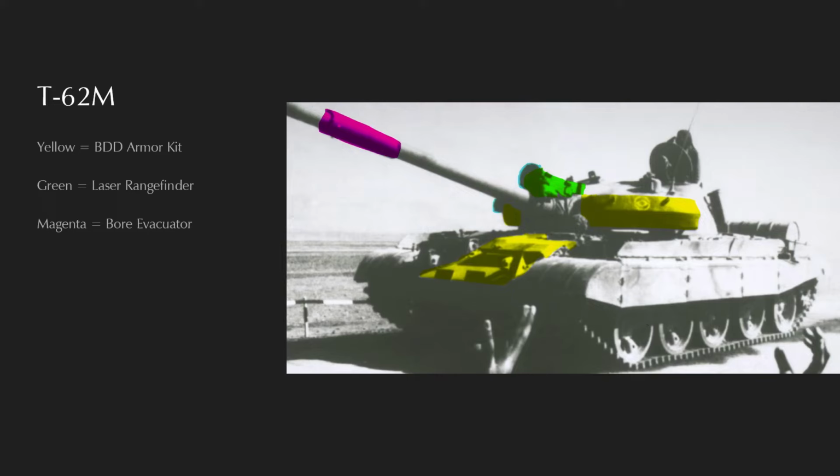The T-62M was widely deployed to Afghanistan as part of the limited contingent of Soviet forces in Afghanistan, or 40th Army. And here's a T-62M of the limited contingent of Soviet forces in Afghanistan, in Afghanistan, with the relevant features highlighted. Again, laser rangefinder in green, bore evacuator in purple, Ilyich eyebrows in yellow, and the Luna IR spotlight in blue. The armor effectiveness of the T-62M is equivalent to the T-55M.